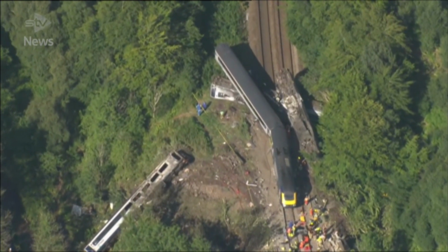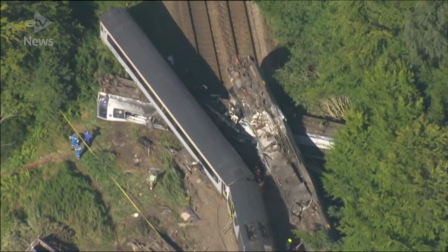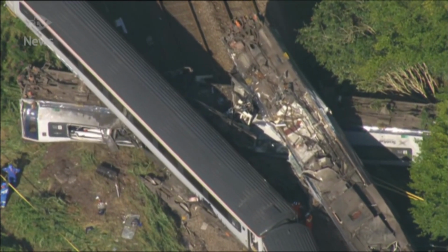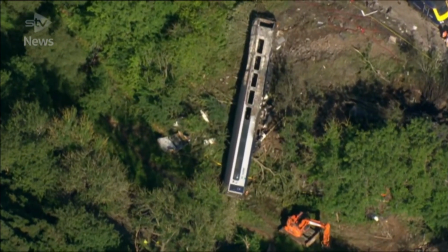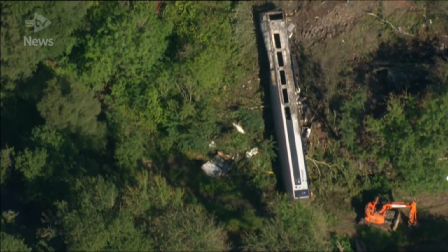If you compare what happened to this train with what happened to the Pendolino train, a much more modern one that derailed in the Lake District in 2007, where the driver was able to almost walk away from the incident, even though it was even more severe than this one. There might be some questions to look at, but there are trains of a similar age in use across Europe. And it's all to do with the safety of the system.